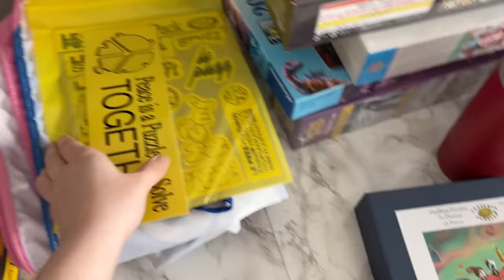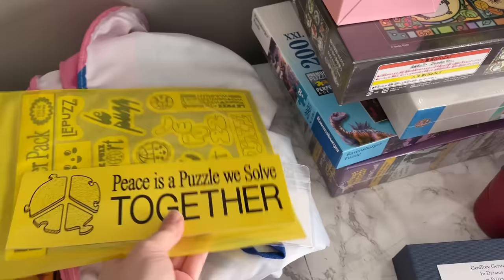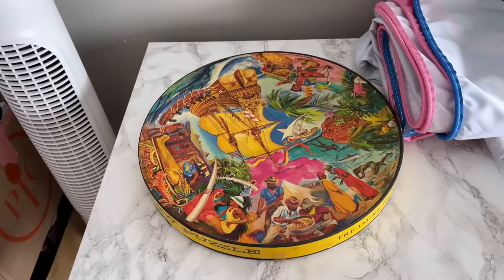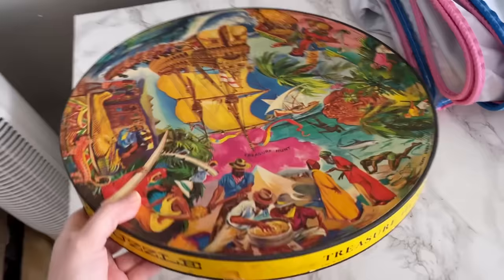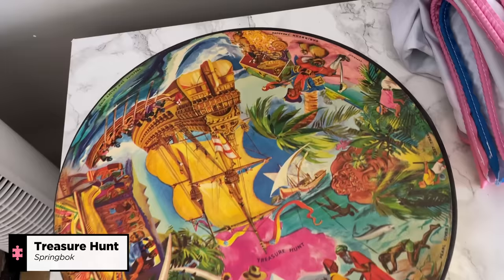Oh, this was not from Nationals, but a while ago I got another package from Les Puzz where they sent me their sticker collection. So all of these vintage puzzles actually come from a viewer named Ara who offered to sell them to me. And this one is called Treasure Hunt. It is an old Springbok puzzle. I just loved this image. Look at how bright and colorful that is. I'm very excited for this one.